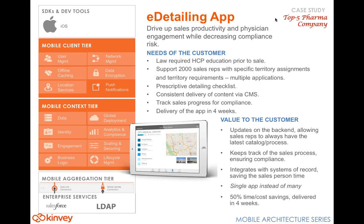So the native app written in iOS. They leveraged the client tier for user management, network, the encryption of the data, because again, like I said, this is a very compliant type of situation. Their sales reps are walking into offices with no network, and therefore we needed to provide offline caching, utilizing this client tier, and obviously location was very important here because you had to do different functions based on your location, both from a geography that you were selling in as well as what you were selling.